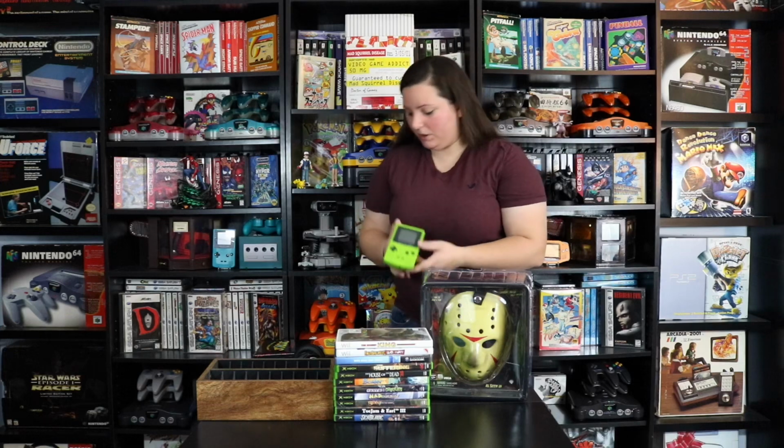And then on to some handhelds. I recently added some of these to my collection. Now these were also given to me for free. And here we have this Game Boy Color, and this is the lime green or kiwi color that you may call it. So now I have this one.